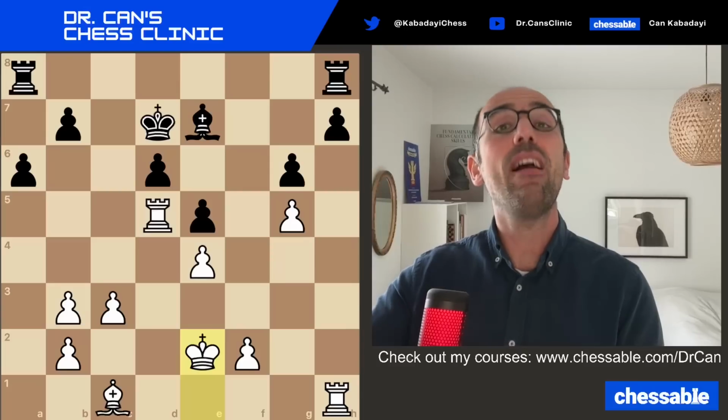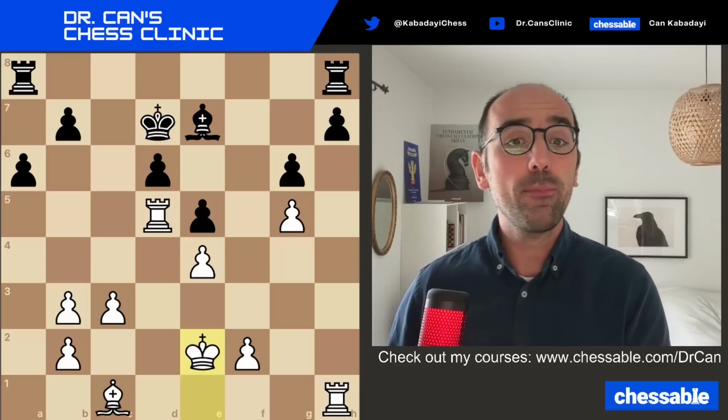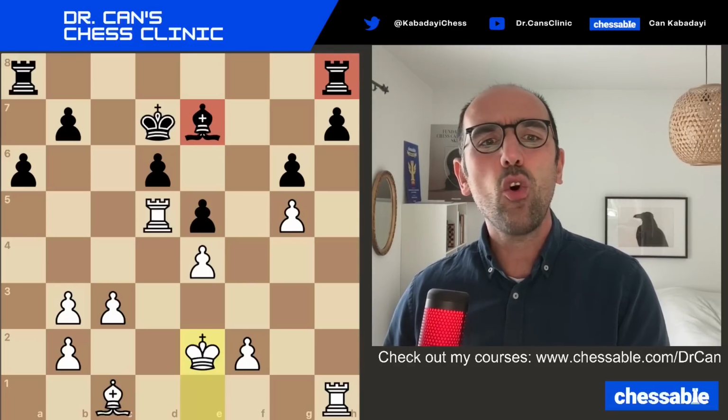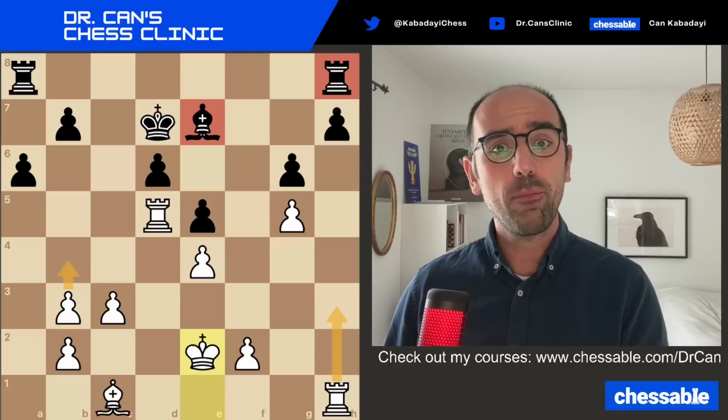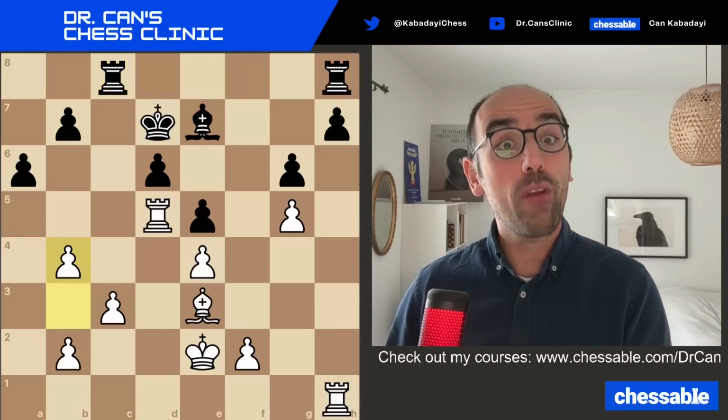Fischer has a clear advantage here because, again, positional assessment please. Black cannot generate a passed pawn. Black has a bad bishop. Also this rook is terrible. White has so many different ways to improve their position, and Fischer in fact played very naturally here. He plays b4, very nice move.